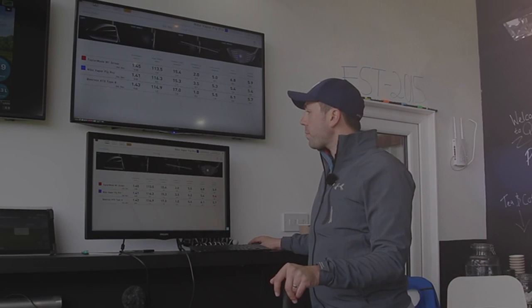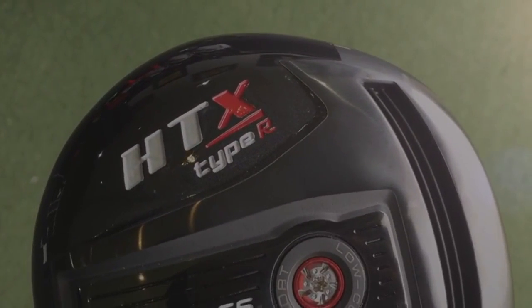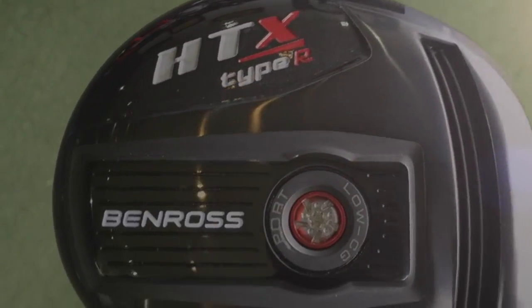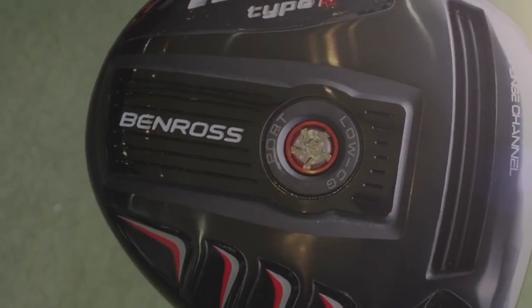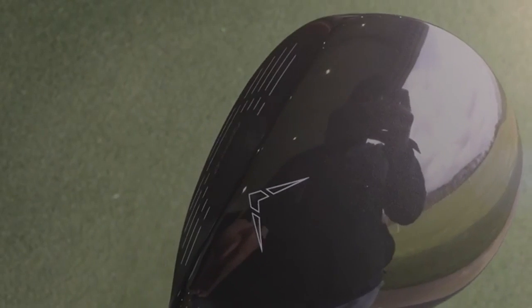I would say it's not done bad considering it's in with the big guns. It's held its own. I was nervous for it because I thought it was going to get destroyed, and it kind of kept up to a degree. I don't think for me it's going to spin as low as I can possibly get it to really max out my distance, where with the others I can potentially get them to spin a little bit lower. But it made for very interesting reading.